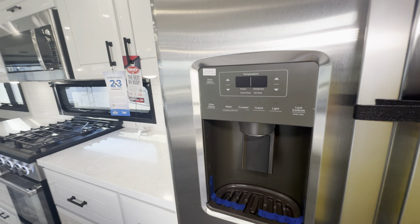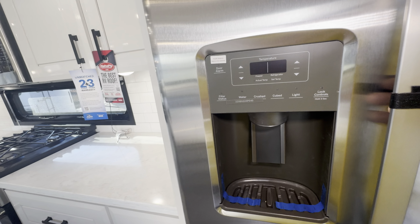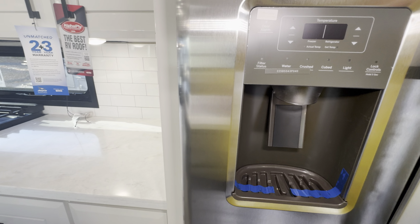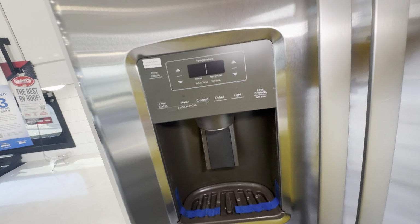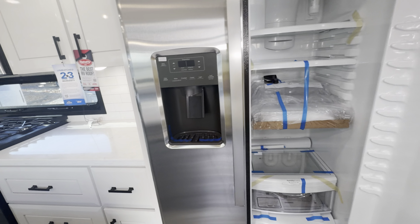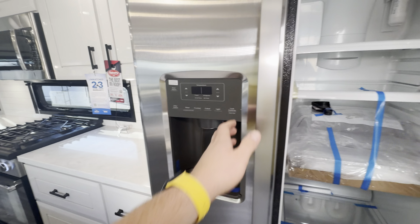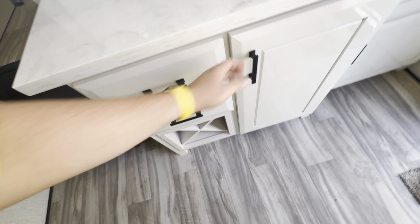Then coming towards the refrigerator here, you're gonna have a full residential style refrigerator. Give me a second while I get the strap undone on it. There we go. So you get a full residential style refrigerator with the ice and water on the door. Then looks like you got a little wine rack down there. More storage.